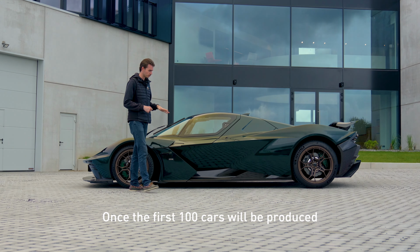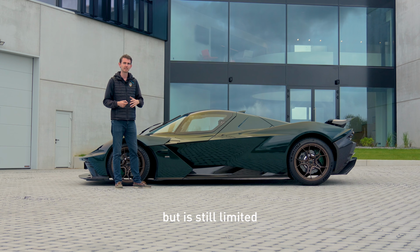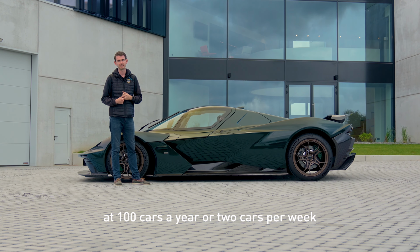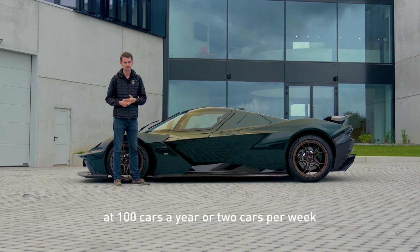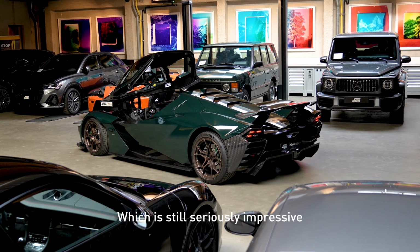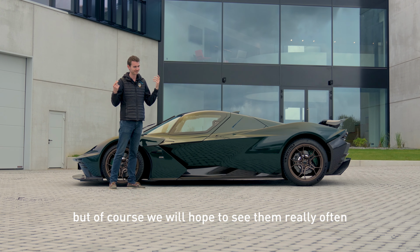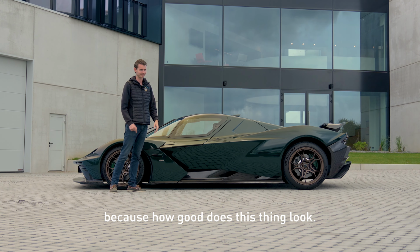Once the first 100 cars are produced, production of course will continue, but is still limited to 100 cars a year, or 2 cars a week. So it's very limited production, which is still seriously impressive. So we won't see these that often, but of course we hope to see them really often, because how good does this thing look?